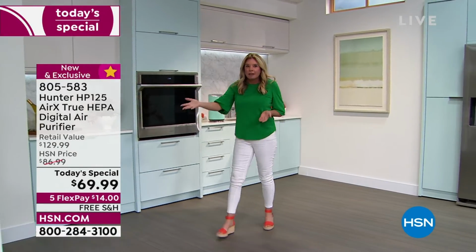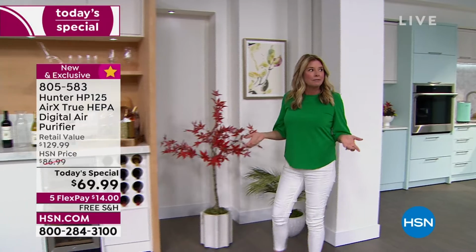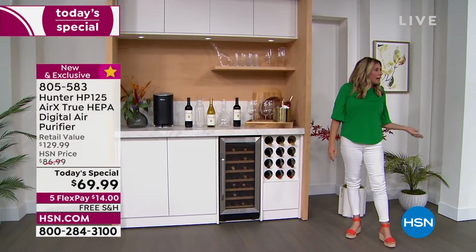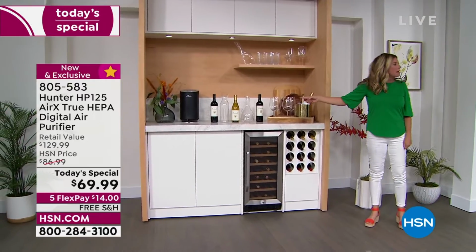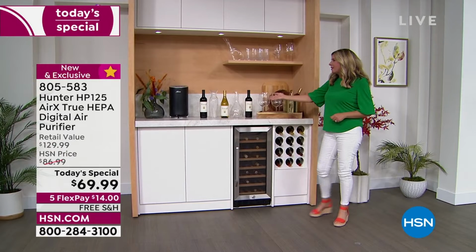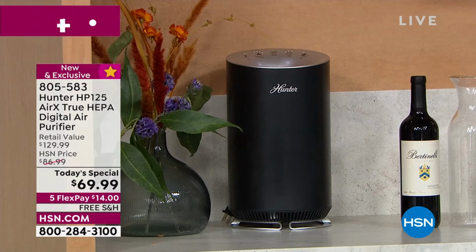What about the bar area? Sarah, my husband had some cigars with buddies the other day, and I don't care, but I think he was trying to hide it from me, because they were just having a nice little guys' night. We can't hide that smoke because he had this thing blowing on blast in the office. Well, I love the look of it over here. So again, think of all of the different places that this is going to fit in your home.